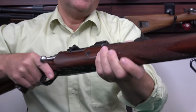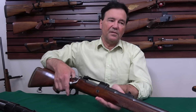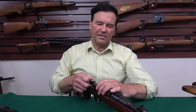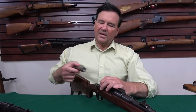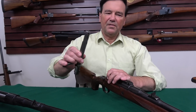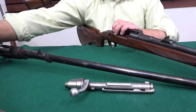And most of the time when you buy the bigger calibers like 375 and 458, people are not rushing to the range to shoot hundreds of rounds with these big cartridges. So normally the bore is pretty much like new. Anyway, we took out the bolt. So there's Mauser 98, but it doesn't mean that much. This story gets more interesting.